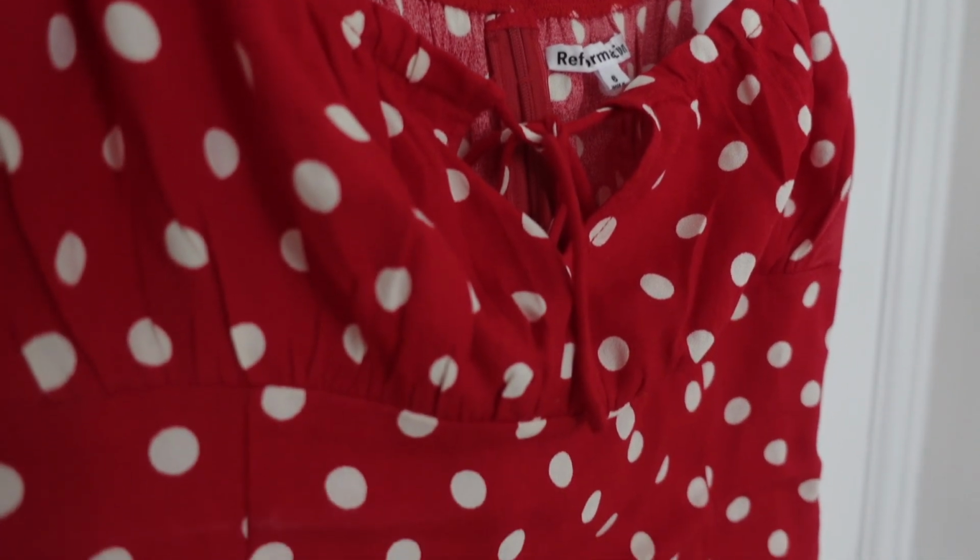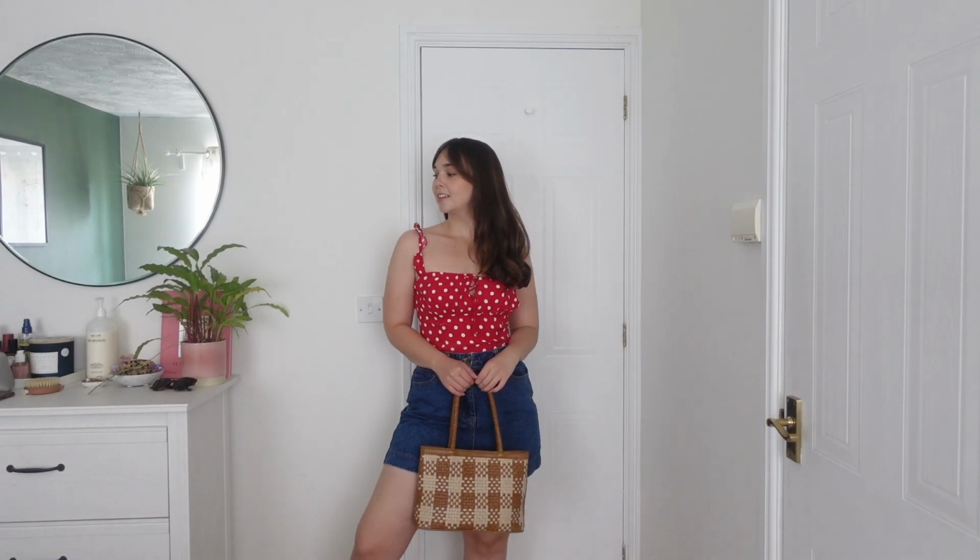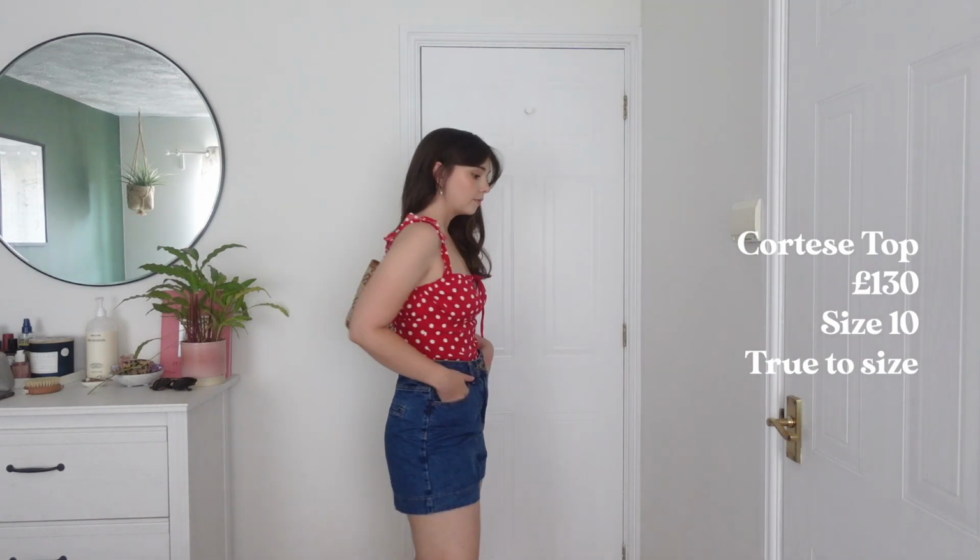The next top that I ordered, so I ordered a few extra bits just to try the brand because I'd never tried anything from Reformation before, and because I was ordering the dress anyway, I thought I would add in a few extra bits to review for you.